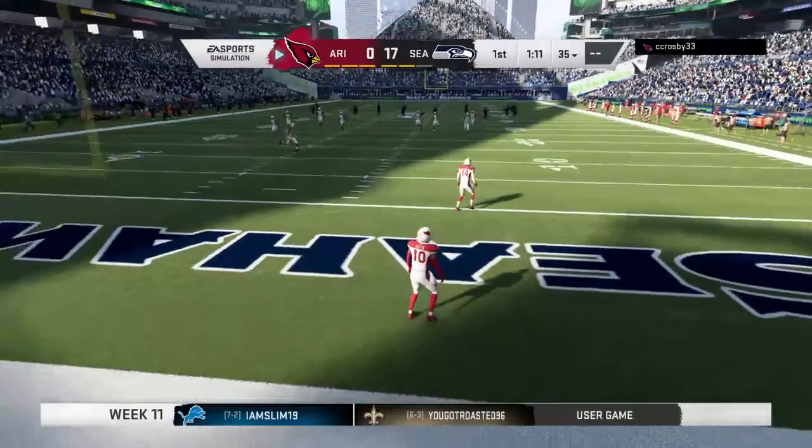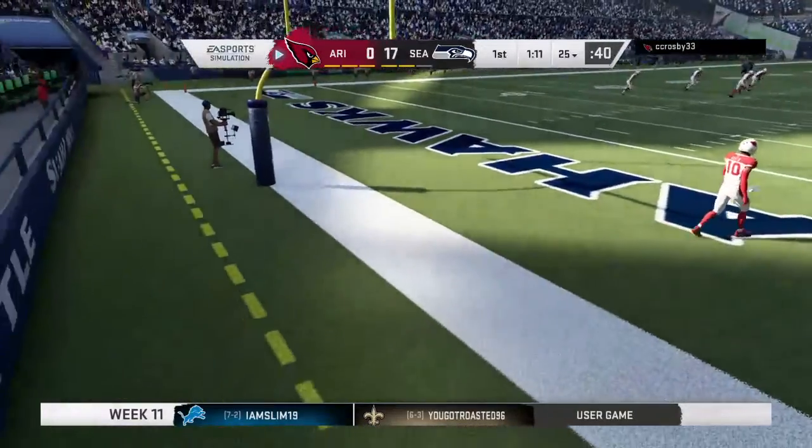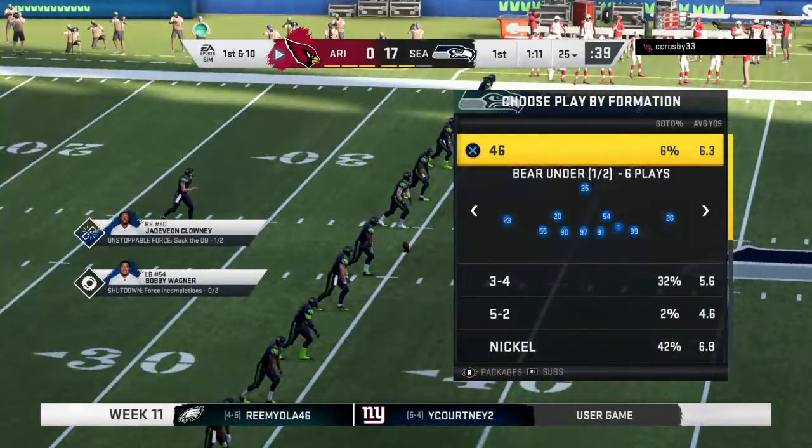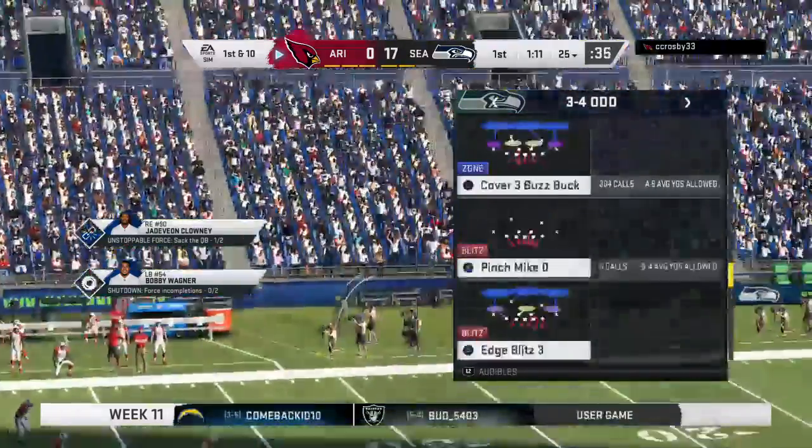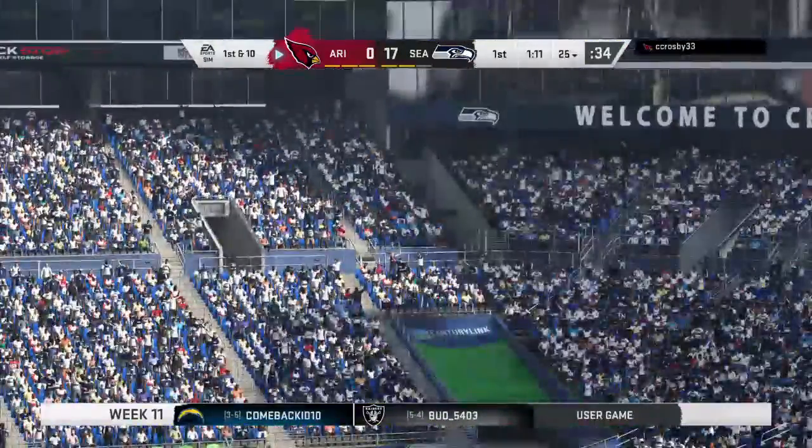They popped the big run. Because now, once he caught it, he didn't have anyone else in the vicinity to bring him down, and he takes off, and he kept going. Nice gutsy call, even better execution.